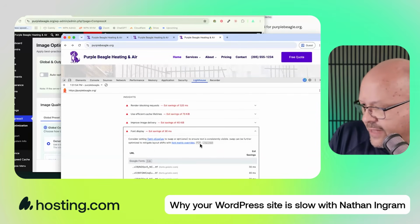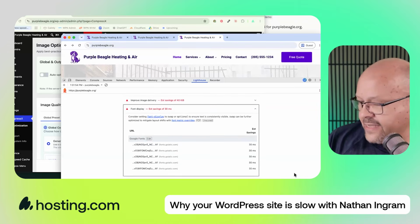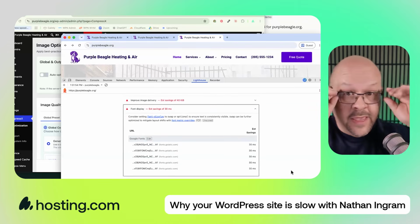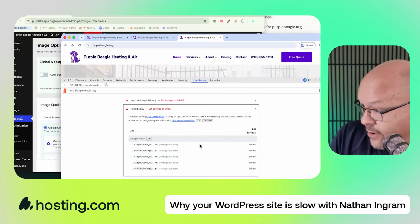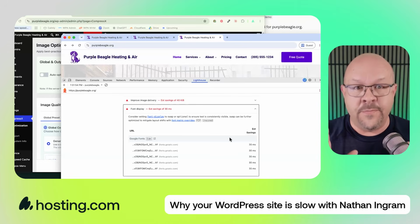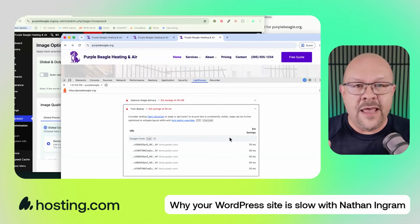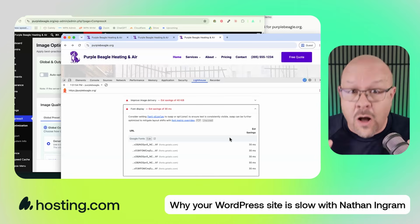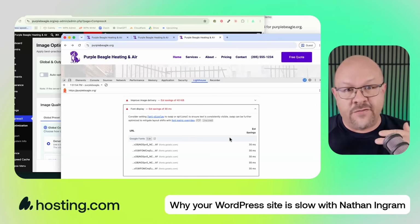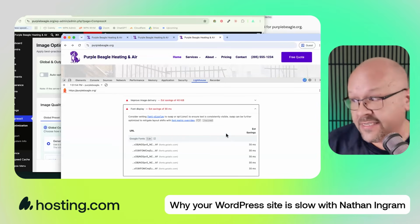What is this font display? Oh, there's tons of fonts here. All right, so the first thing we know we need to do is, if we are loading right here from the Google Font CDN, that is always going to be slow. So it's yet another thing that goes into the design of the page and how we build it: we want to avoid at all costs loading in fonts from an external CDN, whether it's Adobe or Google or wherever. That's just going to slow things down.